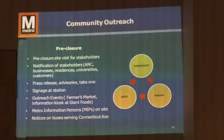We have something at Metro which we call Metro Information Persons, and they're basically staff that volunteers to be at the station to pass out information to customers and to answer questions. We call them MIPS. So we will definitely have people like that at the station. We're also planning to put notices on the buses that serve Connecticut Avenue. It'd be like an 11 by 17 little poster that would be slid into the holder on the buses so people get an idea about that.